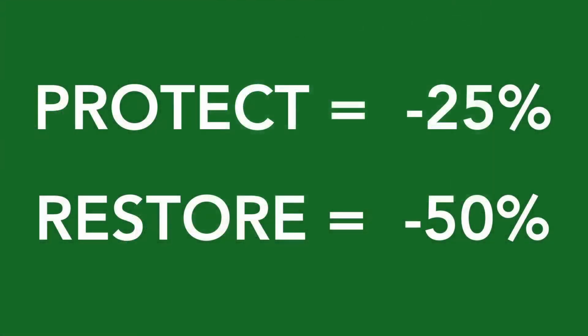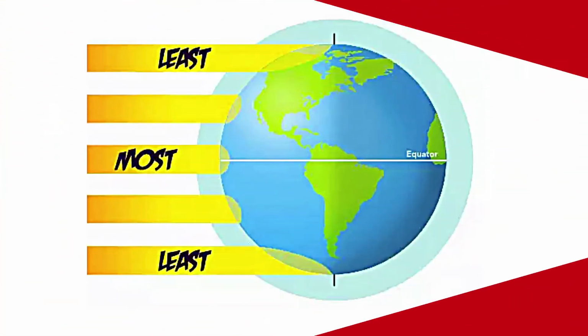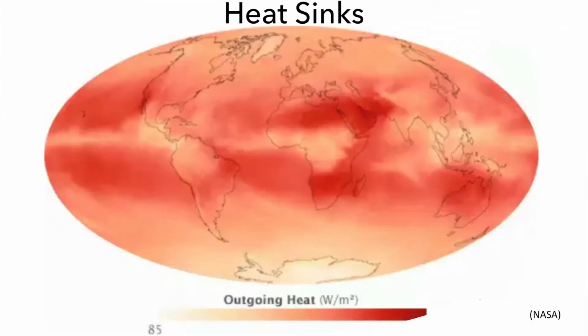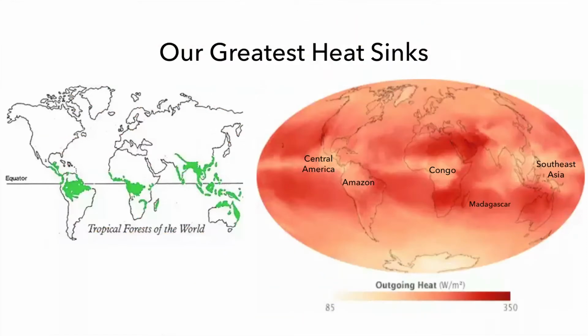So real quick, a couple of the systemic functions that come from tropical forests. Everybody knows that the equator is the hottest part of the planet. The sun hits here all day long, every day. There's really not a big seasonal shift. And when you look at the way heat is reflected and absorbed on our planet, the only thing that's really capable of absorbing massive amounts of heat at this point are the tropical forests. This is one of the ways we can slow global warming, by protecting and restoring these systems.